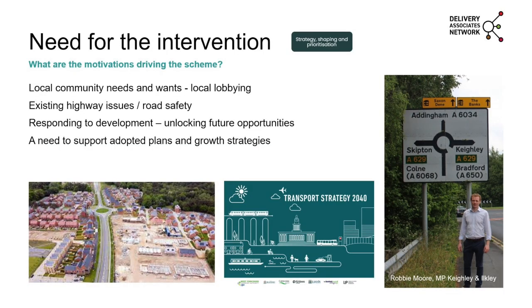So right at the start is being clear about why we're doing whatever we're doing. What's the need for the intervention? Is it local community needs and wants? Are there issues with the existing highways, particularly in terms of road safety? Does it respond to specific development, unlocking those developments, or does it align with certain adopted plans and growth strategies? And there are some images at the bottom which show some of those in action in real life. But I think it is really getting that clear at the start about what are the issues you're trying to resolve.